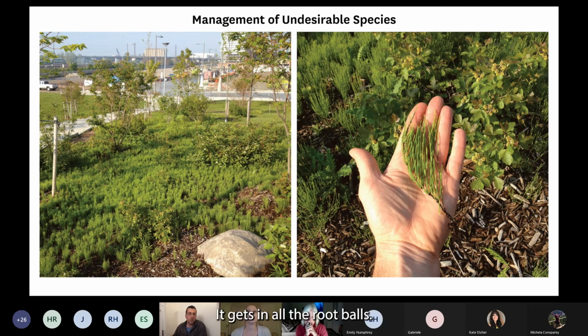It gets in all the root balls. It gets into absolutely everything. And the problem with it is it's extremely difficult to get rid of because every time you pull on it, any piece of root that you break off just generates more plants. So as you start to attack it, it just expands. It's like trebles. They just get bigger and bigger and more. So this was a real issue that we started with.